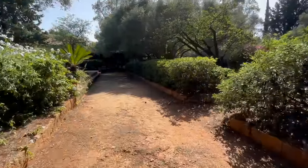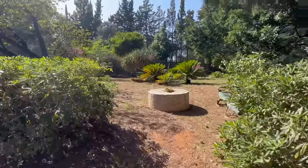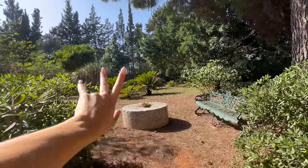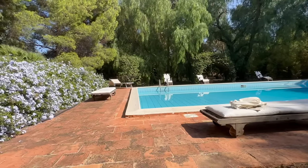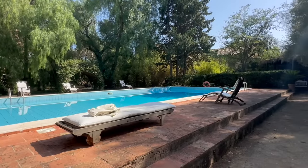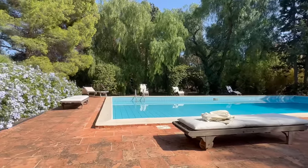Okay, moving along here, like a little garden area, just tripped with a pretty bench and whatnot. And then when you do rent this place out, you get the entire pool to yourself. Sorry, I have shaky hands right now, but how cool is that? Wow, what a beautiful pool.